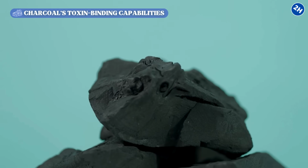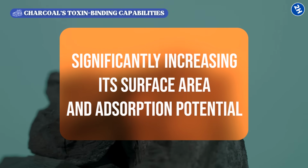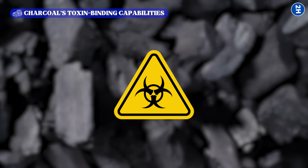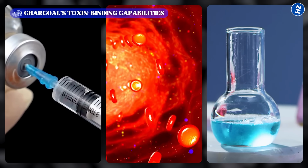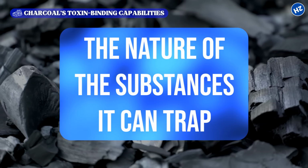This process creates an extensive network of pores within the charcoal, significantly increasing its surface area and adsorption potential. The porous surface of activated charcoal provides a vast area for interaction with various toxins. These toxins, including drugs, heavy metals, and chemical substances, are adsorbed onto the charcoal's surface through physical interactions rather than chemical reactions. This adsorption process is highly effective due to the charcoal's high surface area and the nature of the substances it can trap.